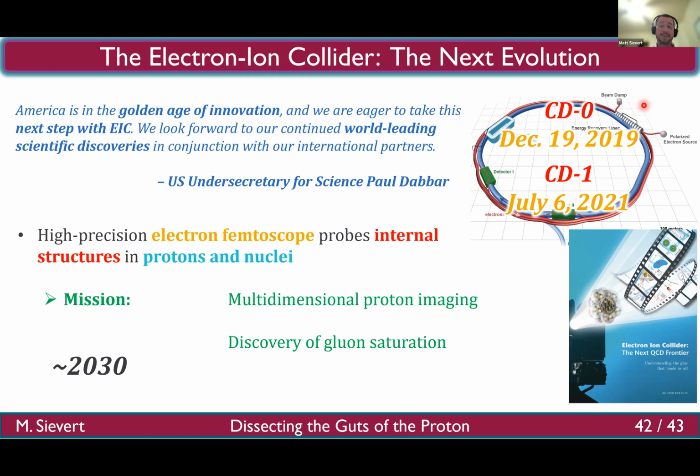So the US Department of Energy has granted what are referred to as critical decision milestone 0 and critical decision milestone 1 to the EIC. Those are the official markers that track how close we're getting from the idea of the EIC to actually turning on the machine. So the current projections expect the EIC to turn on somewhere in the vicinity of 2030.